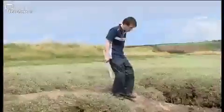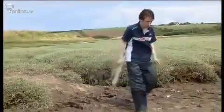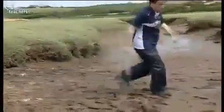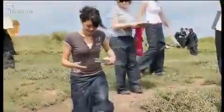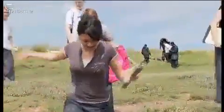Before the practical work can begin, there's the small matter of getting to the first site by the water's edge. Come on here. Thanks.